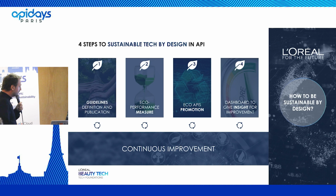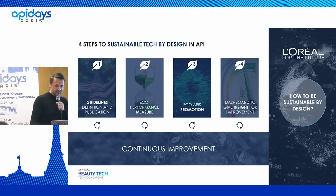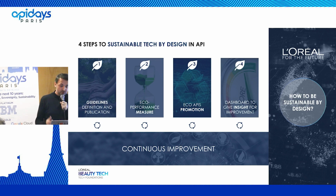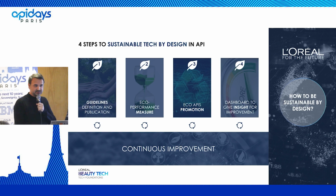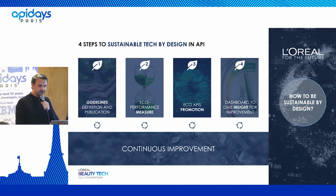So the frame in L'Oréal to better design our API: we work on 4 pillars. The first one is the definition of eco-design and eco-consumption guidelines. It's what we presented with API thinking yesterday. The second pillar is the measure of this eco-performance scoring, with the creation of the API eco-score labels, we'll say.